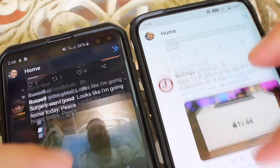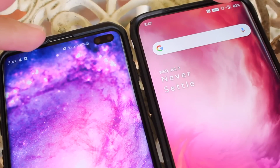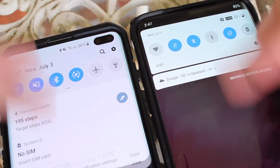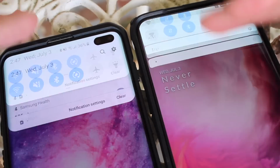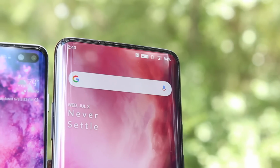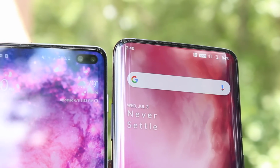I'm so glad that OnePlus decided to finally give us an AMOLED display, a QHD plus resolution display. We finally have a flagship display on a OnePlus device. No more of this 1080p garbage that we've seen on previous OnePlus devices. This has to be the best screen on any device that I have used, and I'm really enjoying that OnePlus 7 Pro display.